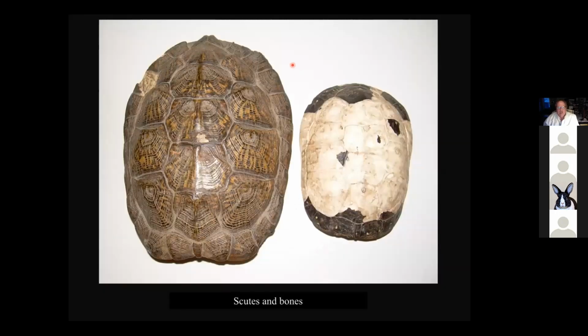We should look a little bit at how turtles are put together. And here on the left is a wood turtle carapace. And we can see in this particular turtle, wood turtles don't shed their scutes. These are scutes.